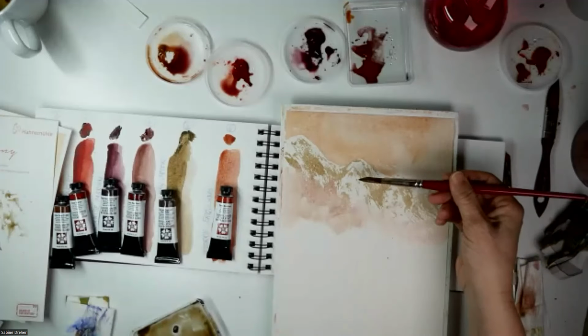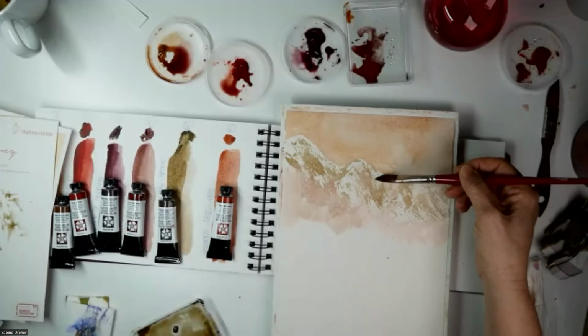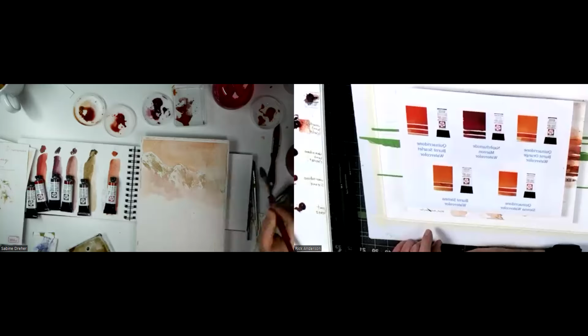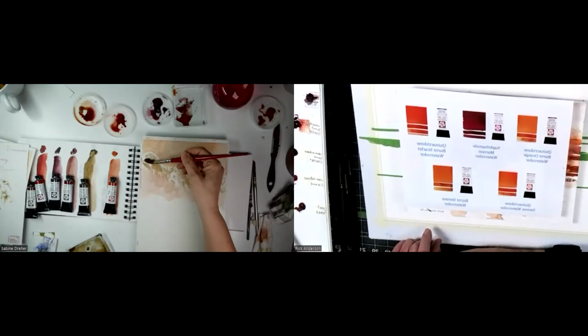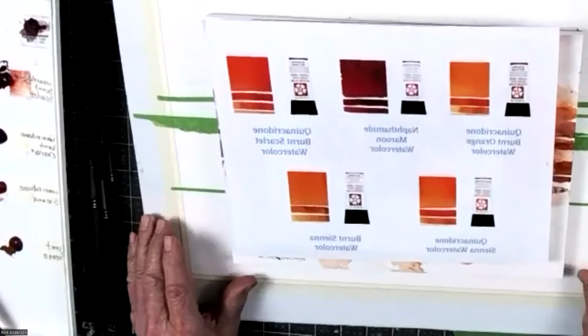We can come back to Sabine's. Yes, yes, for sure. Then we will have Rick's colors. Okay, ready, Rick? I am ready. Thank you, Sabine. Thank you.